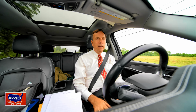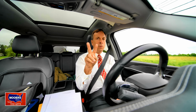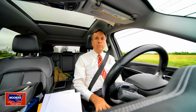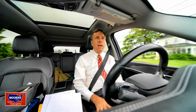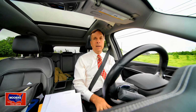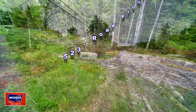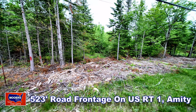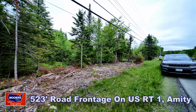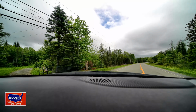Land for sale in Maine, 30 acres. This property has 2 single-wide mobile homes. That'd be good if you have a family and want to create a little compound. Stay tuned. See your corner post? This property's all surveyed. See the red paint on the trees? This is the entry to this 30 acres. Here's our gate.